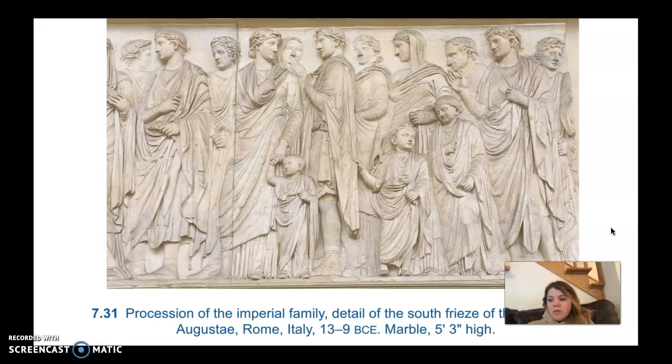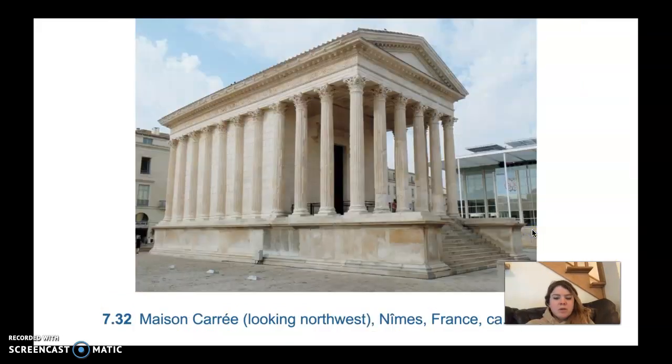And the forum also contained many portraits of Augustus's forebearers. And unfortunately, I don't have a picture of the forum because it's in ruins, but I did want to talk about it because the book does mention it. So we'll move on to Maison Carrée, looking northwest, Nîmes, France, 1 to 10 CE.